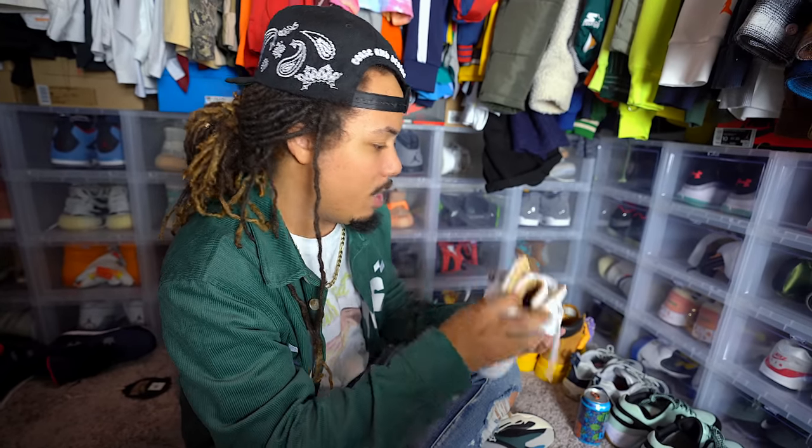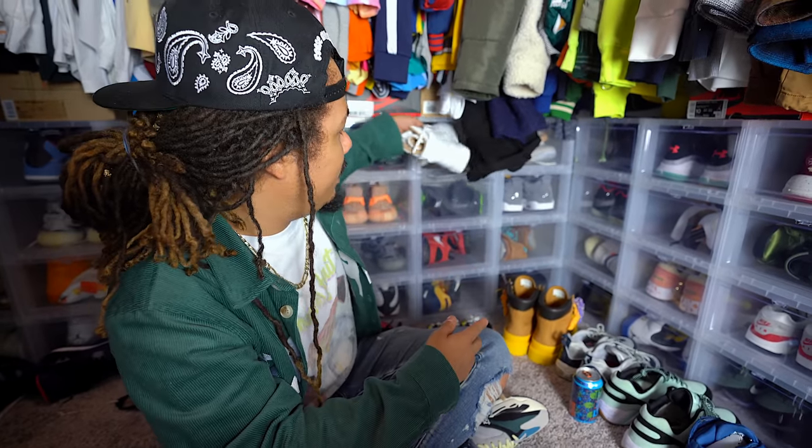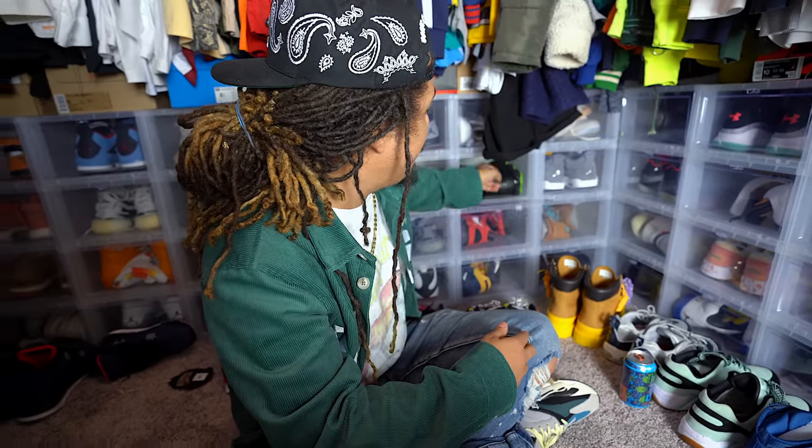I haven't worn this one at all. Shout out to DJ. I think DJ actually grabbed these for me while he was out there. Salutes to DJ once again. And back to back with another DJ salutes was a pair of the Jordan 13.